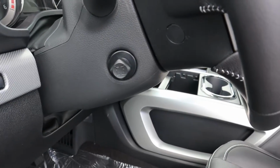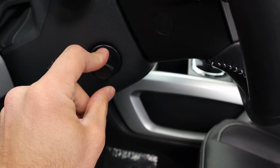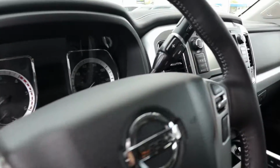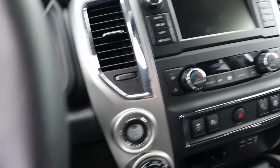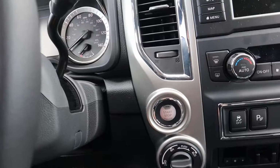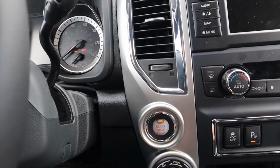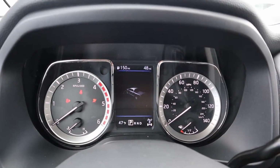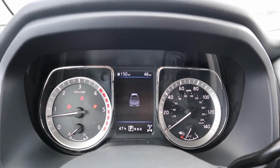And then I did forget to mention, we do get a power adjustment on the steering wheel. Now stepping in, step in height's going to be a little bit higher. You might want to get running boards with the Titan so it makes getting in and out a lot easier. To start up the Titan, you have to put your foot on the brake, push the push start button, and then the gauges will do a sweep. You'll get a little graphic with the Titan spinning in a circle.